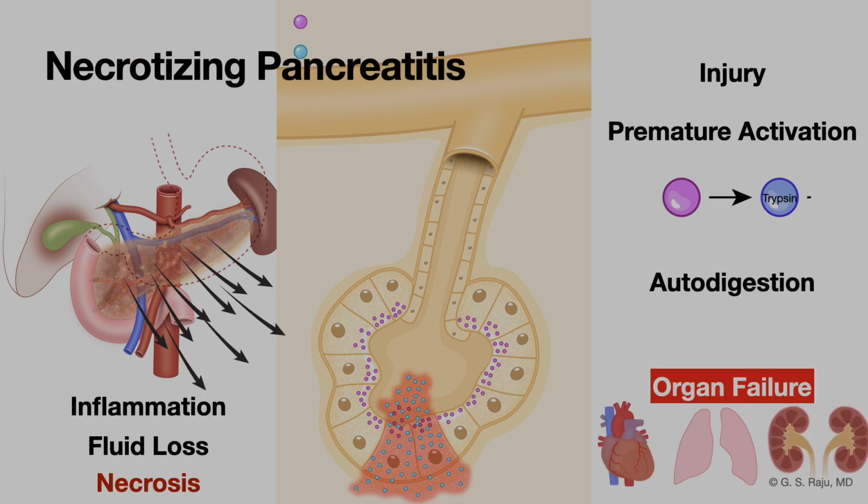On the other hand, if necrosis sets in, you identify that on CAT scan, because on CAT scan with intravenous contrast, you may see areas of pancreas that are not perfused. And when there's no perfusion on the CAT scan, it looks black or dark. And when you have necrosis, you have to anticipate that the patient is going to have severe pancreatitis characterized by systemic inflammatory response syndrome, and patient may develop organ failure, cardiovascular failure with shock, respiratory failure with ARDS, and acute renal failure. I hope this is helpful, and let us put all these things together.